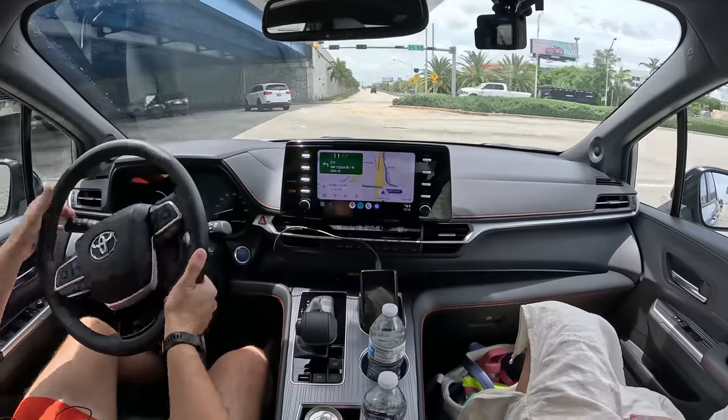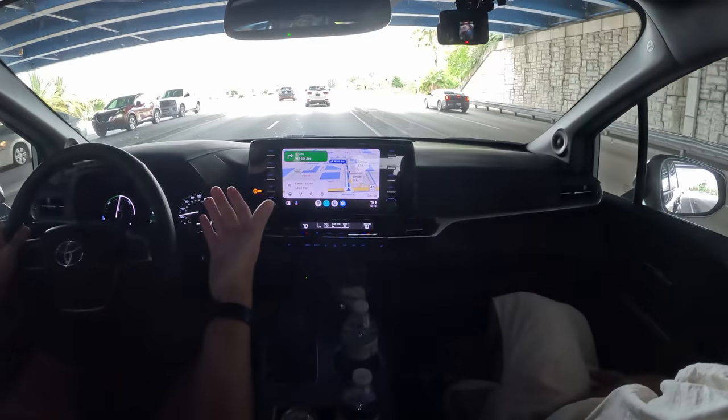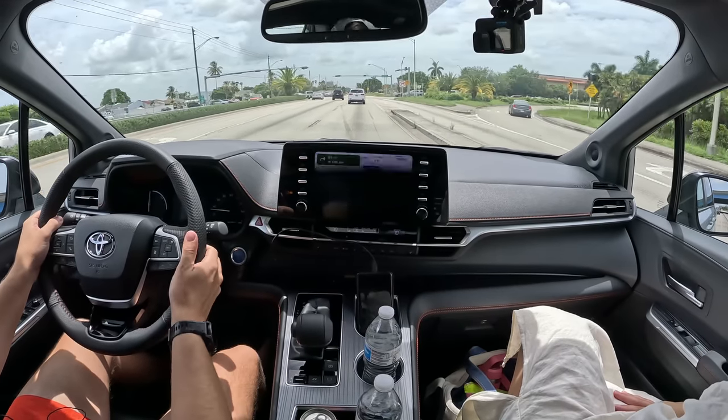It prefers to be in fully electric mode, just like most Toyota hybrids, until you hit a certain speed and then it kicks in the gasoline engine, which is kind of rough. It is kind of loud, and we're in Miami, so immediately we hear our first horn. Just cruising here around 35 miles an hour.